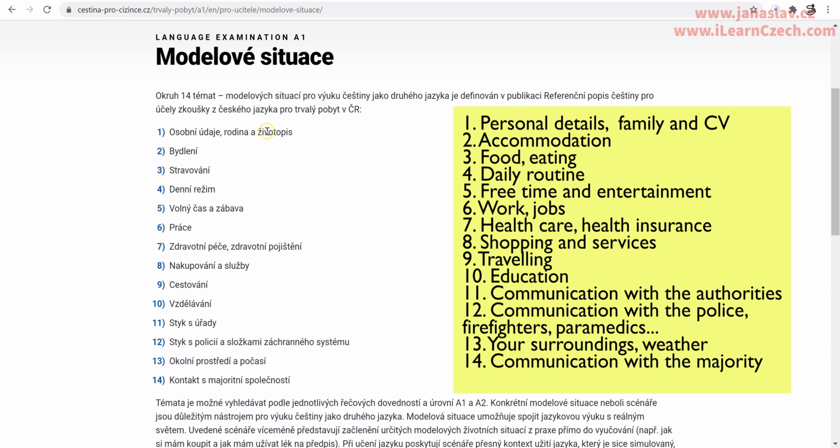Number one, personal details, family and CV. Number two, living or flats, apartments. Three, that's food or eating somewhere. Four, daily routine, 5, free time and entertainment, 6, work, 7, health, healthcare and health insurance, 8, shopping and services, 9, traveling, 10, education, 11, going to state offices, 12, meeting the police or firefighters, etc. and 13 your surroundings and weather, and 14 contact with the majority community.